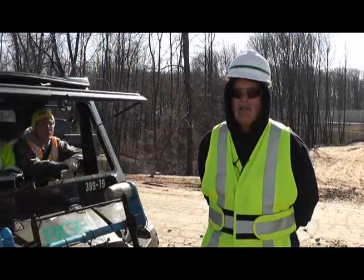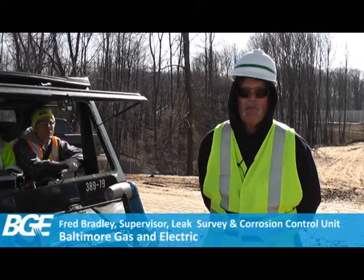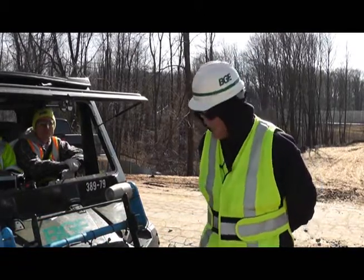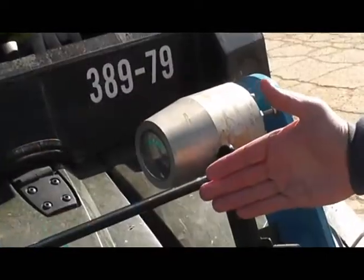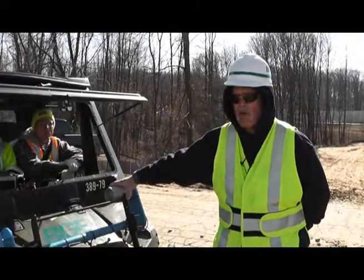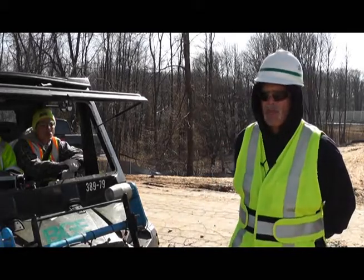We're out here on site at the Southern Reinforcement, getting ready to perform the final survey on segment 3. This is what we affectionately refer to as the buggy, and you'll notice on the front of the buggy we have what they call the Optical Methane Detector. It's the OMD unit. Under normal conditions we'd be using that to perform the survey.